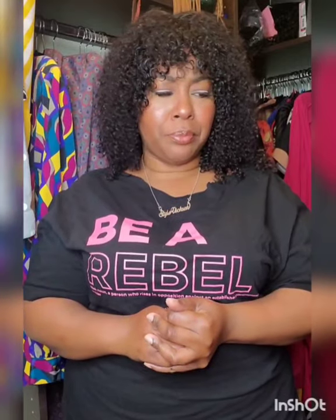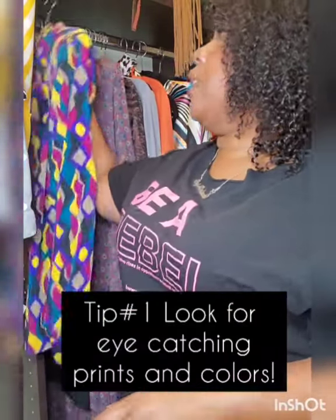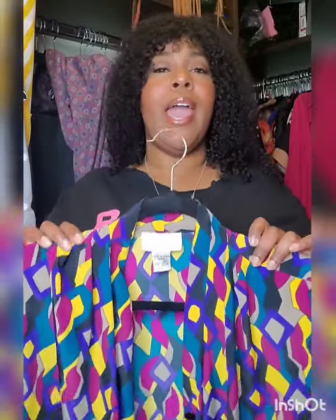And so as I've gotten older, I really appreciate vintage clothing and love it and incorporate it into my workwear. So I want to share some tips with you all, really simple tips. The first one is to really look at what draws your eye in regards to color and pattern.